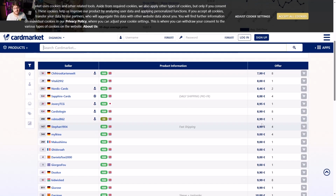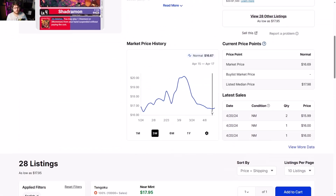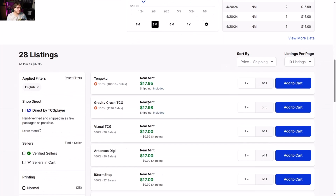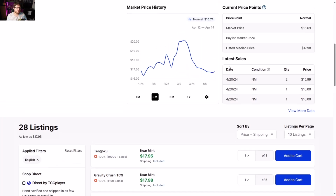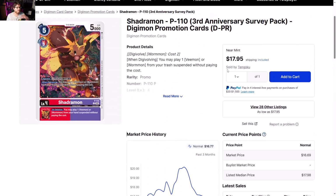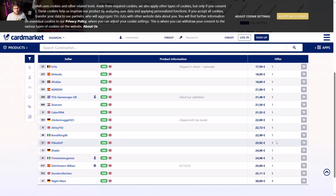Europe side looking like €8, €9. Shadramon promo 1110, showing us some little bit of movement here. We're holding strong in the $18 range, which is kind of cool to see. This is another card you probably just wait a little bit more. It's going to keep getting more and more higher just because there should be Imperial Dramon in EX7, whatever the new Liberator set is. That EX set, Shadramon might have some value in there. Keep that in mind. Europe side looking like €18, €21.